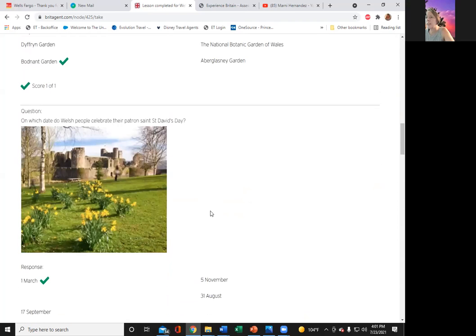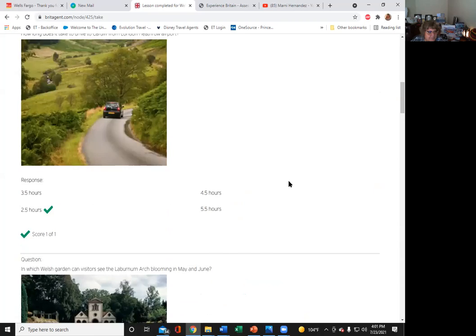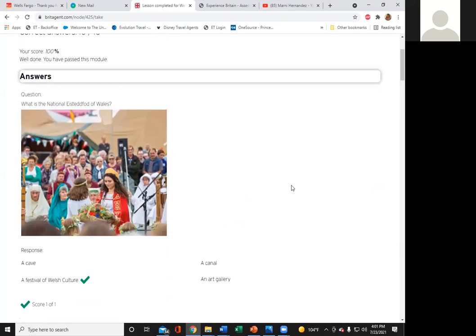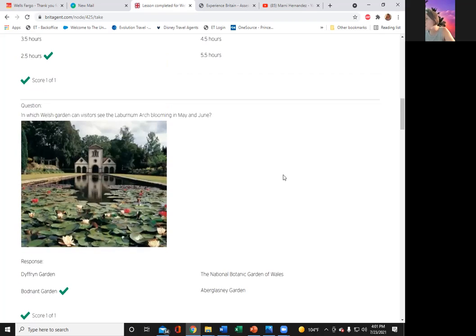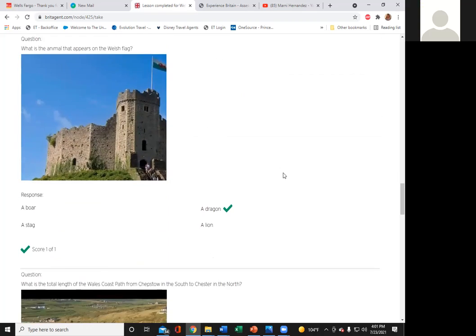And then the Welsh garden where visitors see the laburnum arch blooming in May and June. Bodnant Garden. That one. The National Eisteddfod of Wales, okay, Welsh culture. And then Prince Charles was crowned in the castle. Caernarfon Castle.